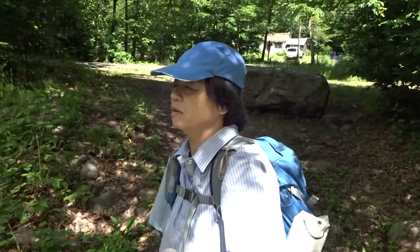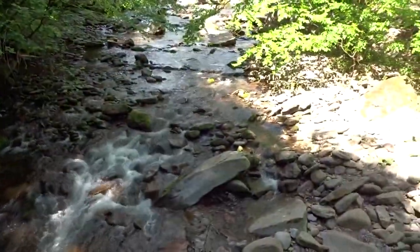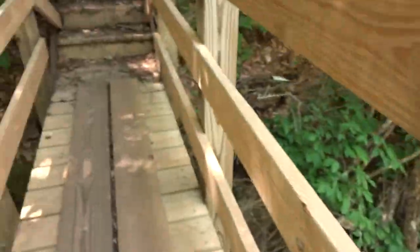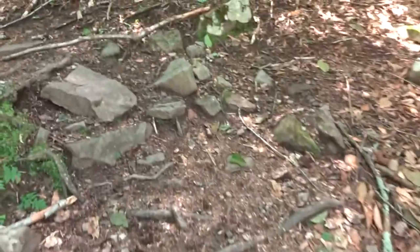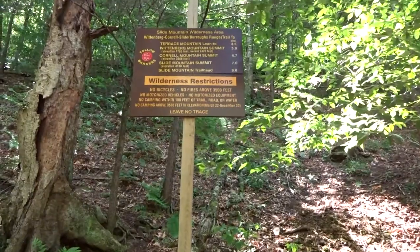You can see this is a parking lot over there. I am in Catskill, New York. Today is June 12th, Friday. A beautiful day. Very nice river here crossing this wooden bridge. This is a sign for that.